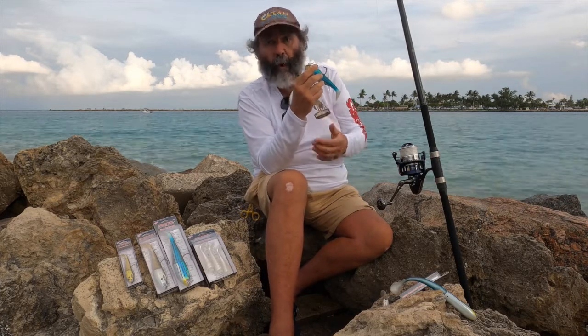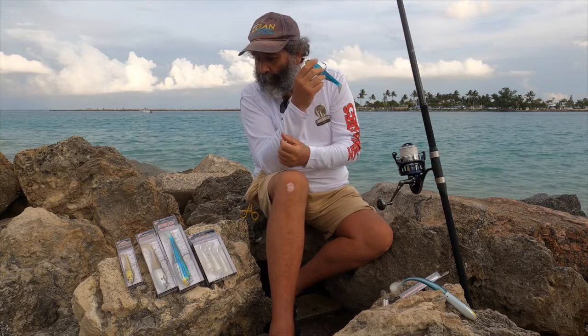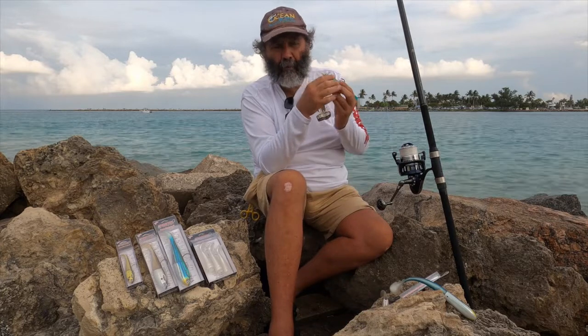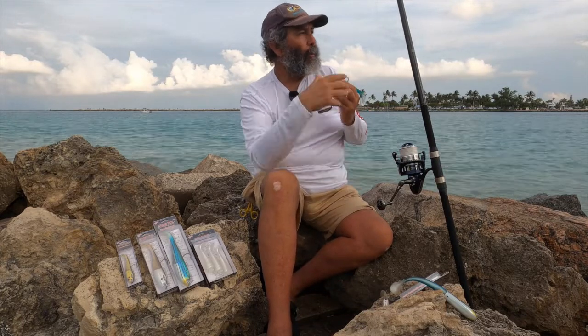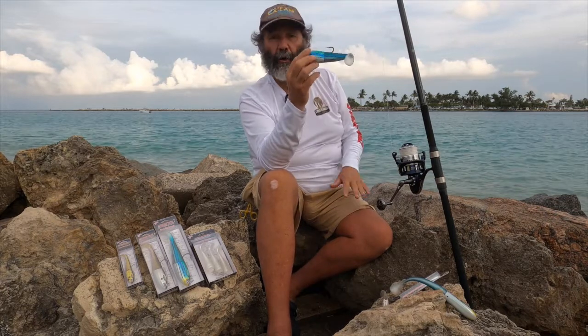If you want to troll mid to fast retrieve, trolling speed, then the extra heavy also makes a lot of sense. But if you fish a place like that with 15, 18 feet of water, the 5 ounce is perfect.